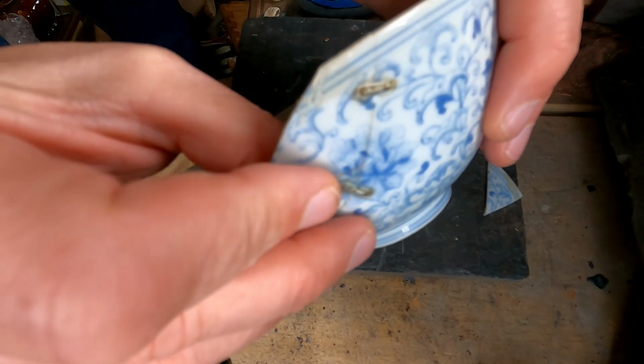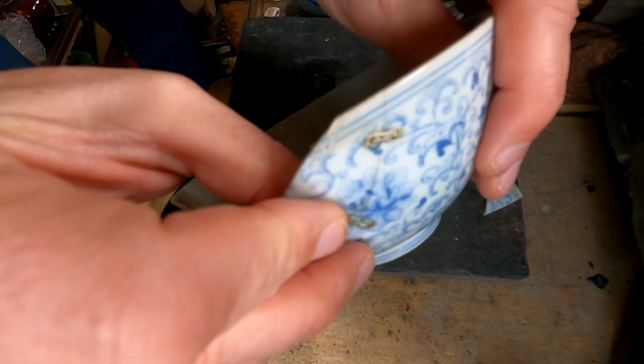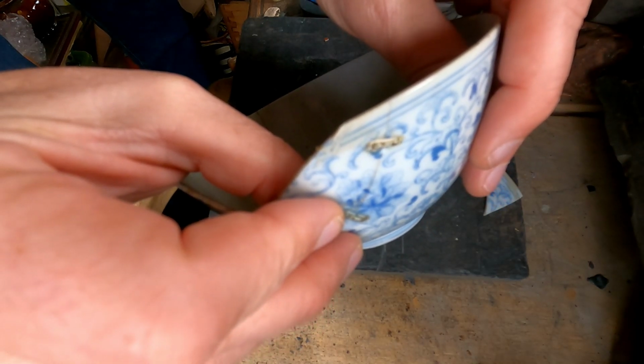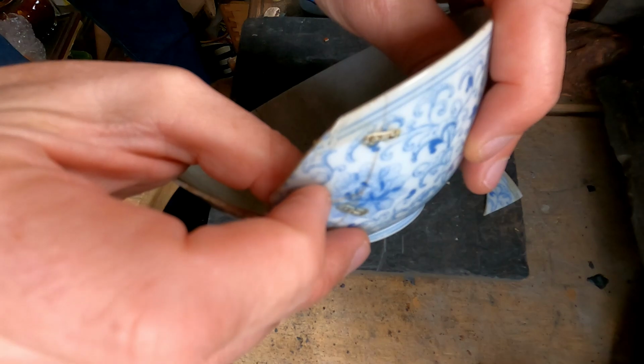And because we're using the Gorilla Glue, and it hopefully will make a fairly invisible mend, it'll just complement that old repair, because that's what I want to bring back. Righto, let's get started.